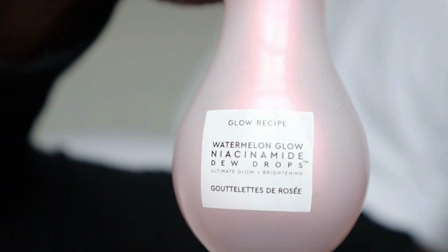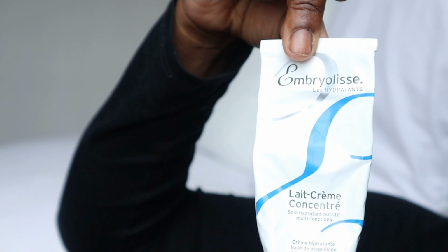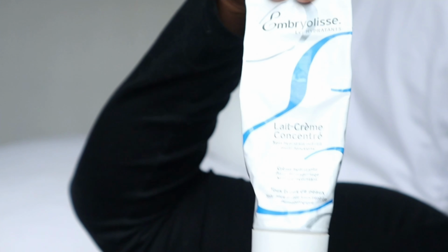It's dewdrop time. I have to say this is my favorite niacinamide product, the Glow Recipe Watermelon Niacinamide dewdrops. I have niacinamide in a lot of products because they put it in a lot of products, but this is my favorite niacinamide product. It gives you a visible glow, so you see instant results, but it also feels amazing on the skin, and it doesn't interact with other products.